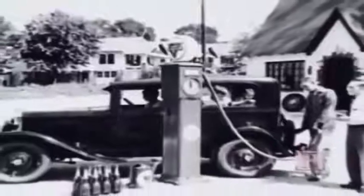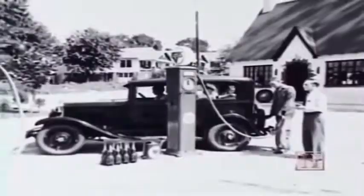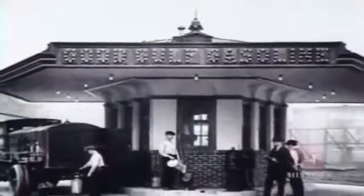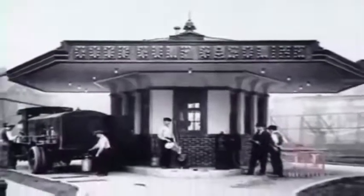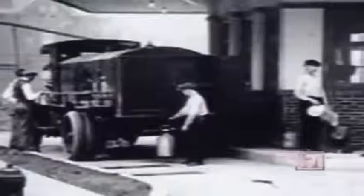Of the curbside pump, that gasoline could be transferred to the automobile via a hose. In 1913, the Gulf Corporation built the first drive-in service station in Pittsburgh, Pennsylvania. The brick pagoda-style structure sat on a raised island, flanked by crude hand-cranked pumps.